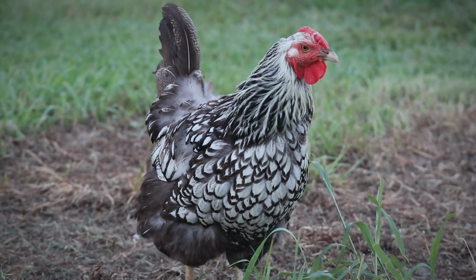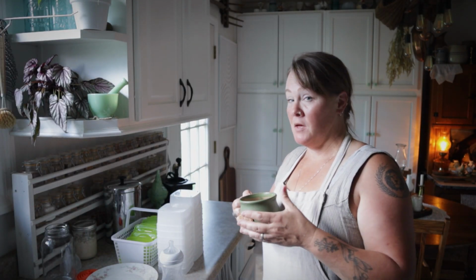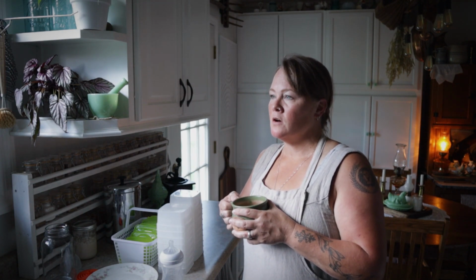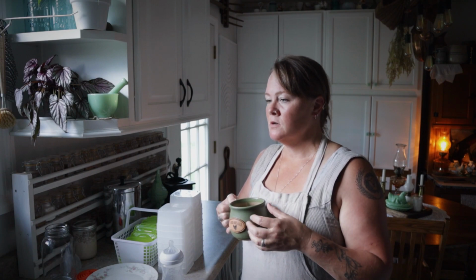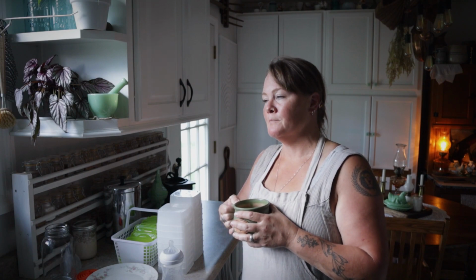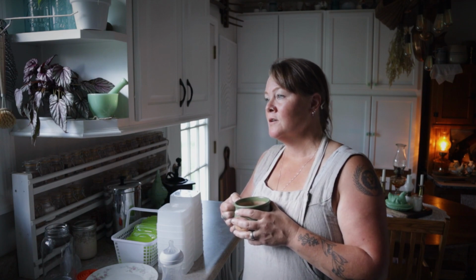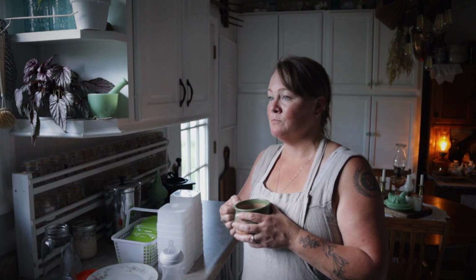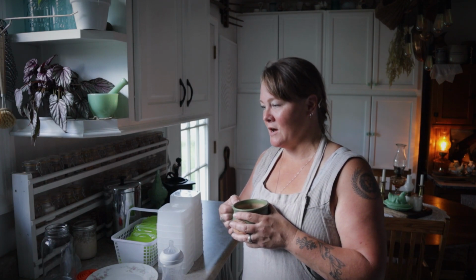She does deal with a lot of things that Heather over at the Needy Homesteader has been dealing with: repeated swelling, inflammation, pain, things like that. But she is able to walk, she is able to function, and she was able to go to work, which for her was huge. That was a big, big goal, and so she's happy to be able to do that.